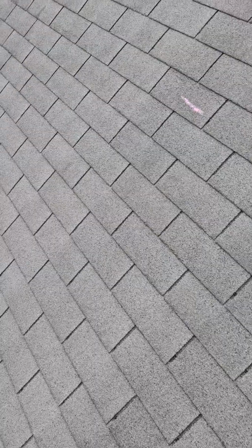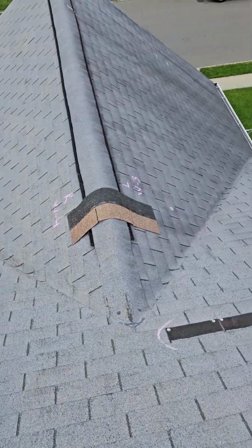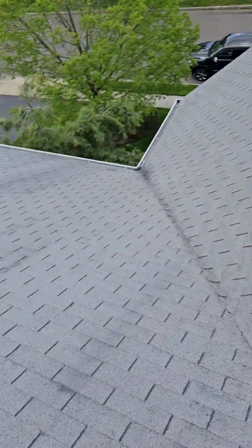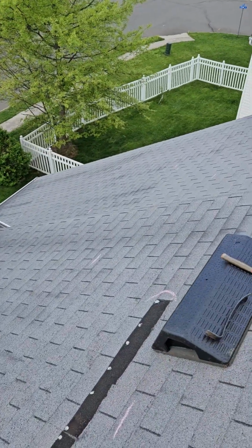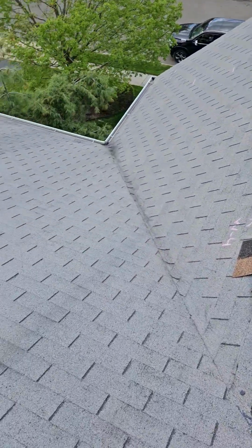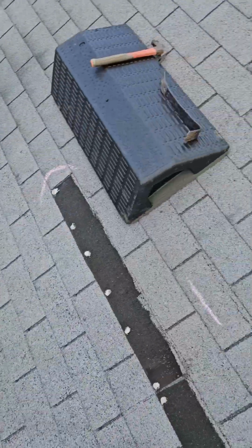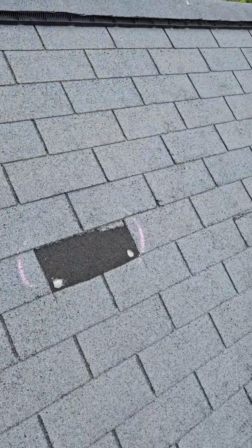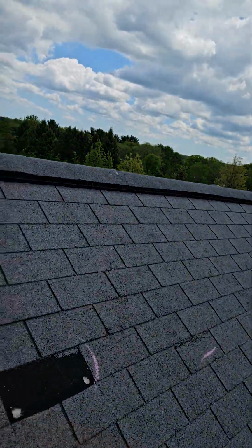I did look through the Seek Now report, and I noticed that there were pictures of some architectural elevations. This roof does not have any architectural shingles, so I'm not sure, maybe the Seek Now guy confused this address with another house, but there is no architectural shingles on this roof. We are going to do a repair attempt on this shingle, and we're going to see how that goes.